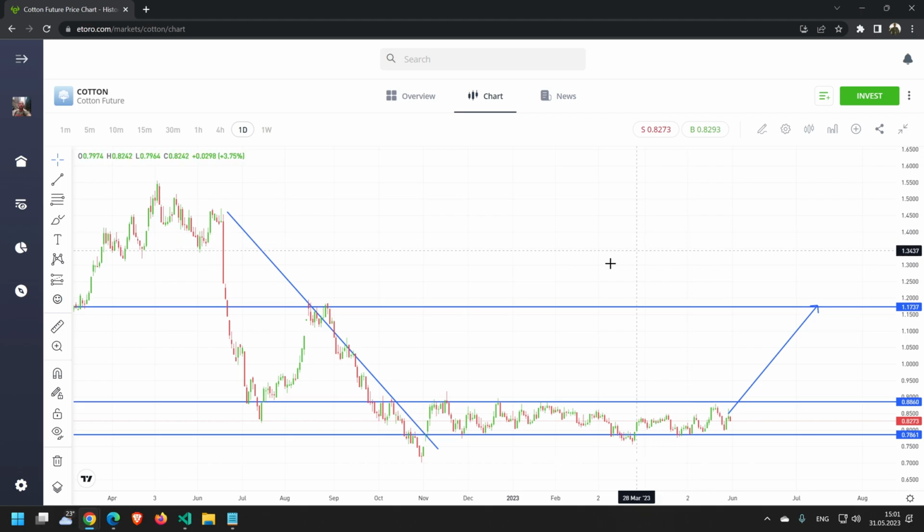On the cotton chart, the perfect situation for those who like to buy low, sell high, and do this for half a year.